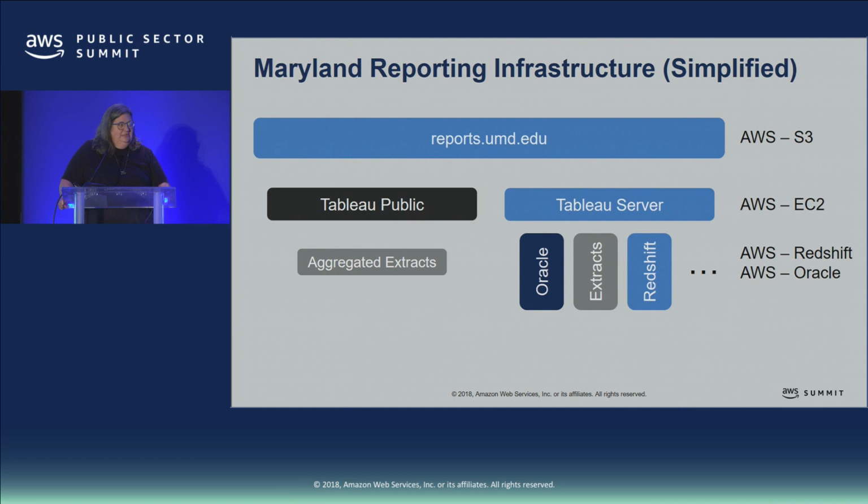So we're connecting to some data that are already in Redshift, that have already been modernized, some data that are in Oracle, and some data that are just straight extracts. And those decisions get made based on access and on performance.